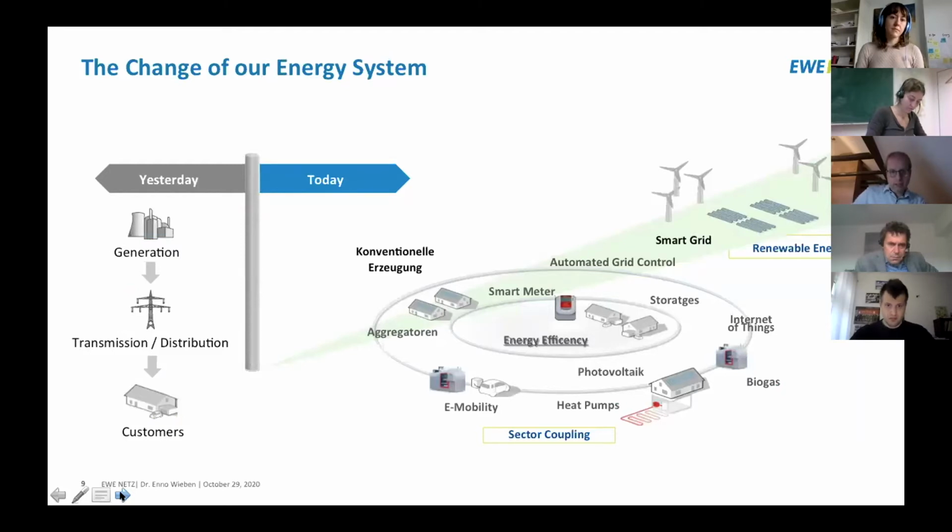On this chart, I just wanted to show the principle of change of energy systems that we are faced with. 20, 30 years ago, we had a very simple system where, of course, as you all know, only big power plants and the transmission systems produced the energy, and this was transported through the transmission system and the distribution systems to the customers. The power flows had only one direction, from the top to down. And today we have a completely different system that gets more and more complex.